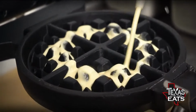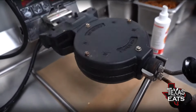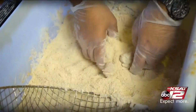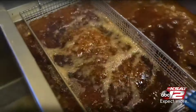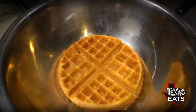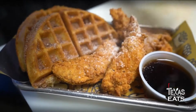Waffle batter gets poured into a screaming hot waffle iron and gets cooking. Then, three chicken tenders, brined overnight for maximum flavor and texture, get battered in a seasoned flour dredge and buttermilk mixture and tossed into the fryer to finish. When the waffles are ready, they get tossed with a cinnamon and sugar spice blend, and the whole plate gets covered in powdered sugar. Get some of your syrup. This is where it's at.